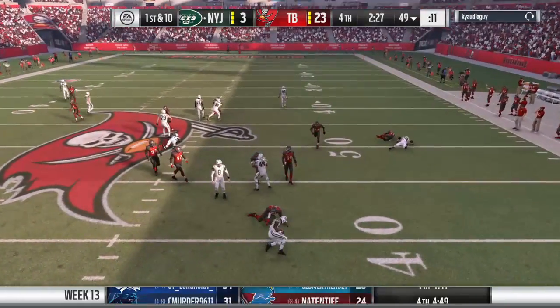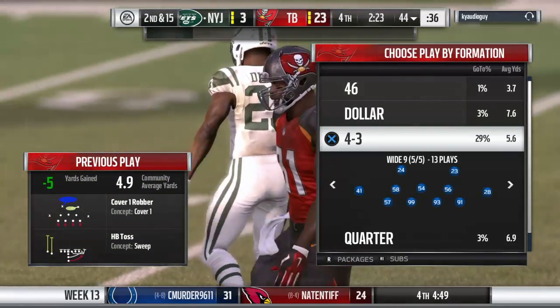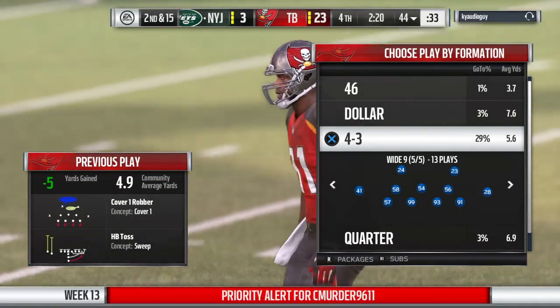Toss play. This is Dixon. And he got blown up, losing yardage on the play back at the 44. It's a loss of 5 there, bringing up 2nd.